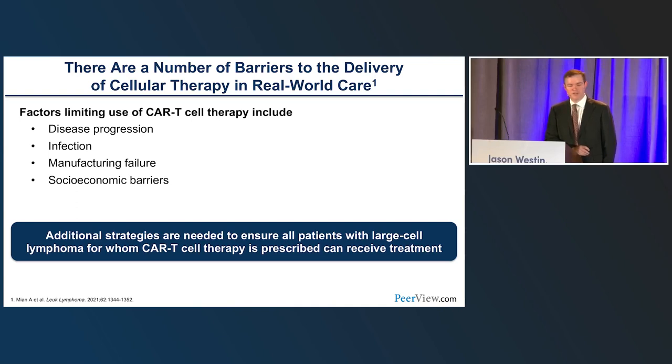So additional strategies are certainly needed to help continue to overcome some of these barriers. Many of these, though, timing is a way to get around this, and referral to a CAR T-cell center at the time you're considering what treatment to give for a patient with relapsed or refractory disease, that first thought should be, I think I should refer this patient for an evaluation at a CAR T-cell center.